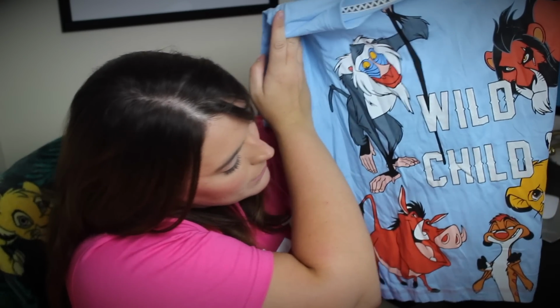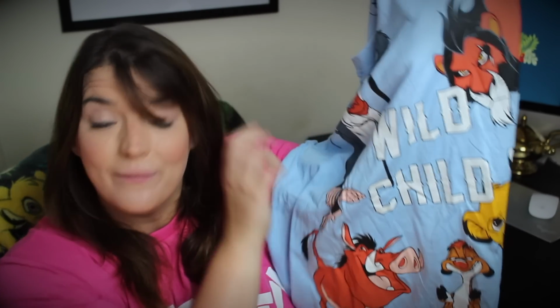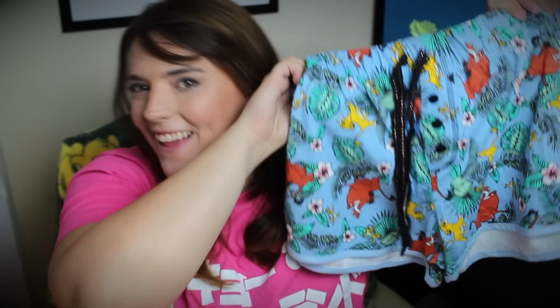Okay, my next one is Lion King related, and it's pyjama related. It's this top that says Wild Child, and it's got Rafiki, Scar, Timon, Pumbaa and Simba on it, and the Wild Child font is glittery as well. This was £6, and it's a really nice t-shirt for the night time. And of course you can't buy pyjama tops without buying the bottoms. So here are the Lion King pyjama shorts, and they were £5.